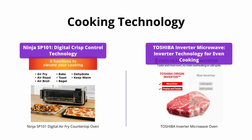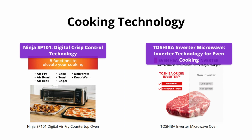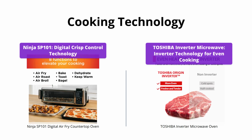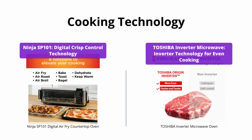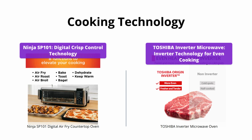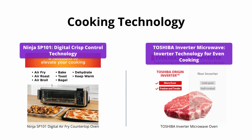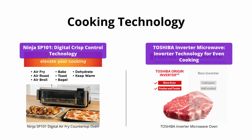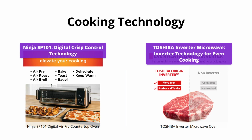The Ninja SP101 features digital crisp control technology for precision controlled temperature, heat source, and airflow, resulting in optimum cooking performance. Meanwhile, the Toshiba Inverter Microwave Oven boasts inverter technology for even cooking and defrosting. This technology allows for more uniform distribution of heat in the cavity, providing even cooking, reheating, and defrosting, guaranteeing maximum tender texture. The Toshiba's technology wins this category.